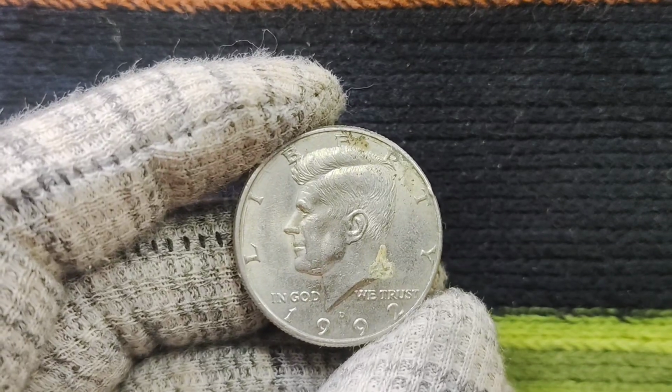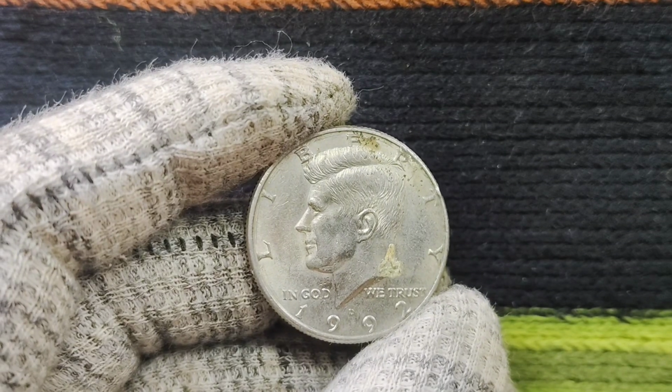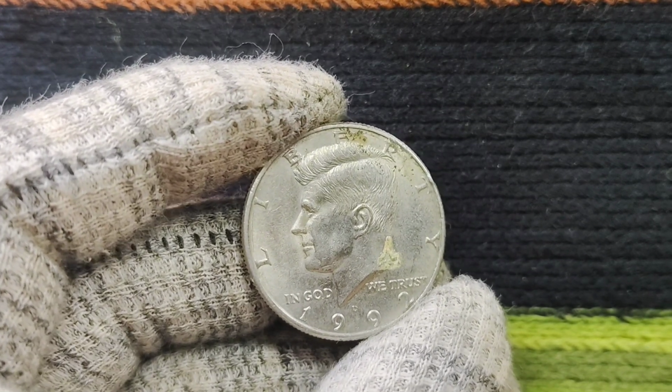We're diving into a fascinating story about one of the most sought-after coins in U.S. history, the 1992 D.